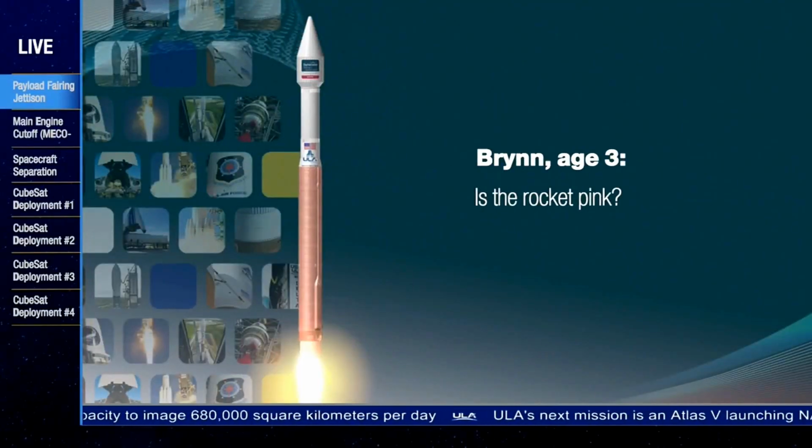All right, let's take a look at our next question. 3-year-old Bryn wants to know if the rocket is pink. Well, let me answer this way. There are three main sections of the rocket. So the first stage that we talked about, the booster, is coated with a copper color so that it can prevent rust. The second stage, called the Centaur that we mentioned, is painted white. And finally, the payload fairing, which holds the WorldView-4 satellite, is painted white as well.